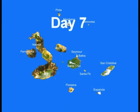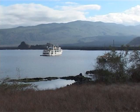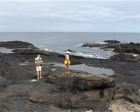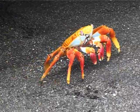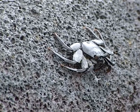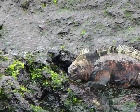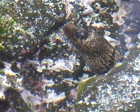An overnight passage again takes us east to Santiago. A Sally Lightfoot crab, and then a black crab. A marine iguana feeds on seaweed. Under a stone in a pool lurks a moray eel.